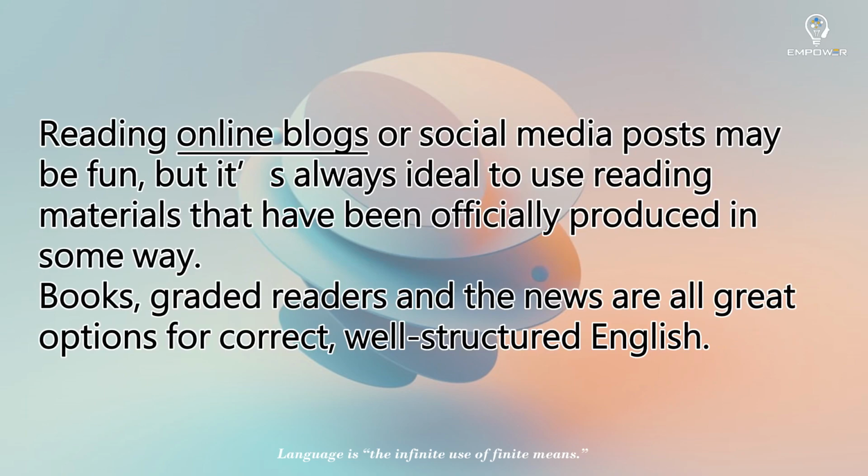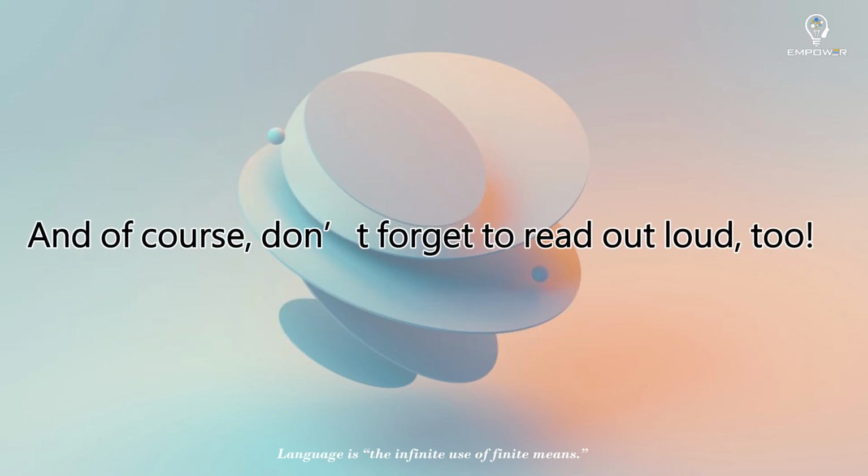Reading online blogs or social media posts may be fun, but it's always ideal to use reading materials that have been officially produced in some way. Books, graded readers, and the news are all great options for correct, well-structured English. And of course, don't forget to read out loud too.